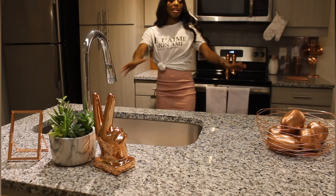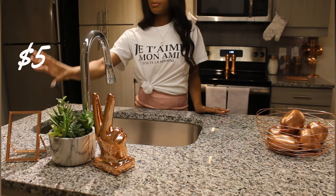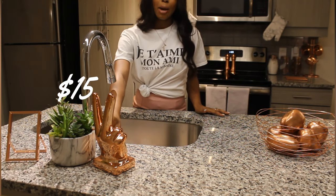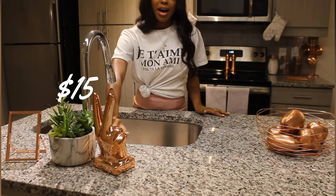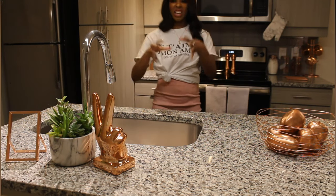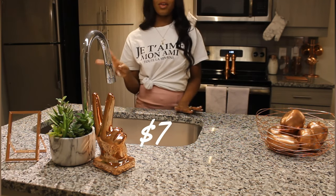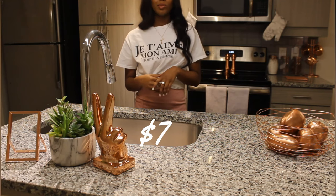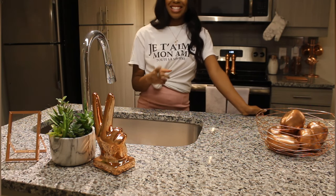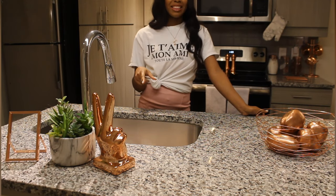On this side of my island, I have my most decorative pieces. I got this from Home Goods, as well as the plant. I knew I had to get the plant. It has a marble base on it, and I thought that would really bring out the marble in here, so I'm glad I did because it did bring everything together. Then I have this copper peace sign that I got from Ross. I wasn't even done with my kitchen, but I went to Ross and I saw this piece and I knew I had to get it. I absolutely fell in love with it, so I went ahead and got that.